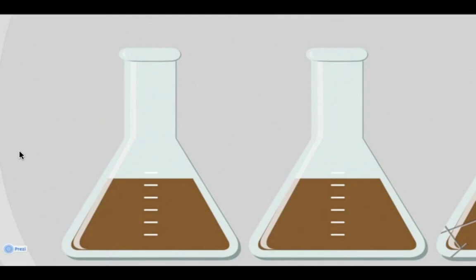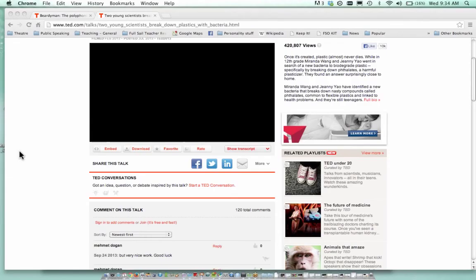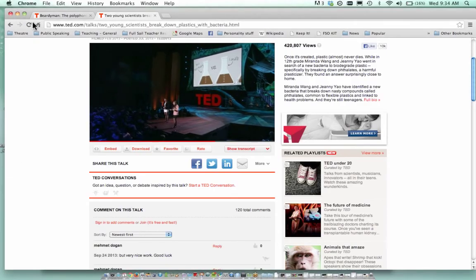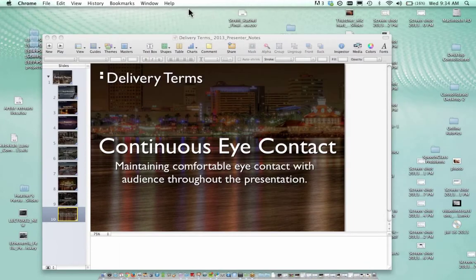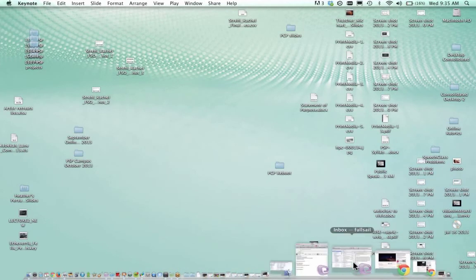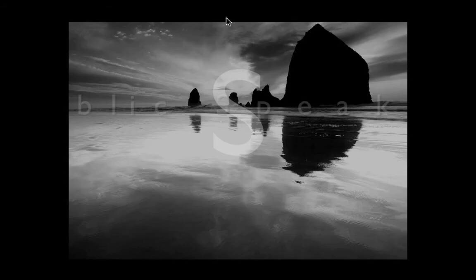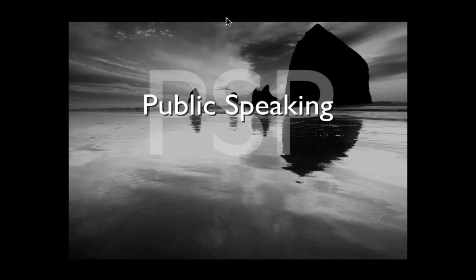Okay, so Sam says a friend may be more genuine and less rehearsed. Okay, this is a really good point. So what we're going to work towards in this class is conversational delivery. And when I talk about conversational delivery, it's really about finding that balance between speaking to my friend and speaking to a business associate.